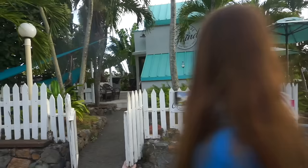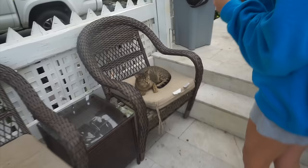Alright, the Northside Grind place is over here. There's also quite a few cats roaming around, so maybe we'll see one. And some chickens. One of the cats. Hi, little guy or girl.